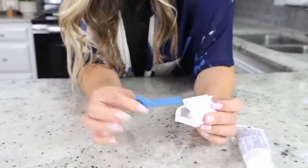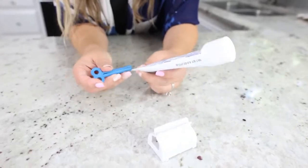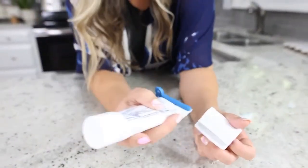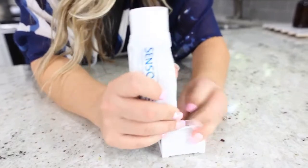They do have different colors and shapes on these now, which I think is a new option that wasn't there before. So if you want different colors or a different shape, they have more square shaped ones. I think the square ones would be really cute. You can get those as well now.